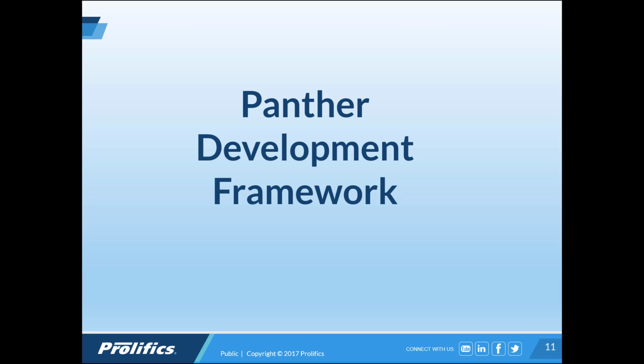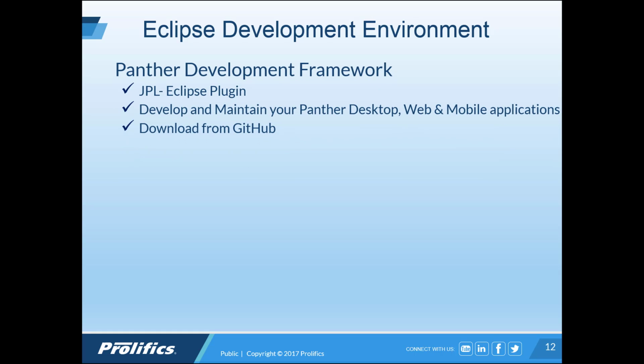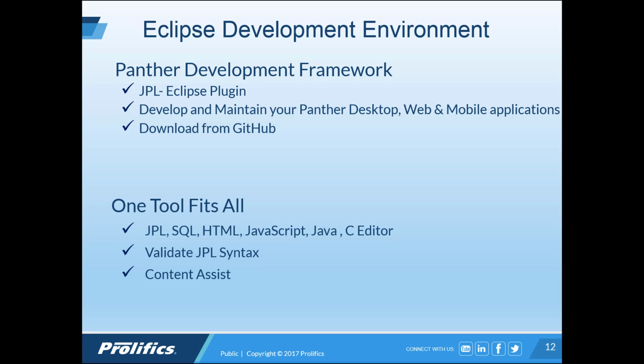Let's talk about our Panther development framework. In order to take advantage of developing using the Eclipse IDE, we have released a JPL Eclipse plugin for you. With this plugin, you will be able to develop as well as maintain your Panther desktop, web, and mobile applications. You are able to download the plugin from the GitHub site at no cost to you. As I had previously mentioned, this is the only tool you will need to develop all your source code in.